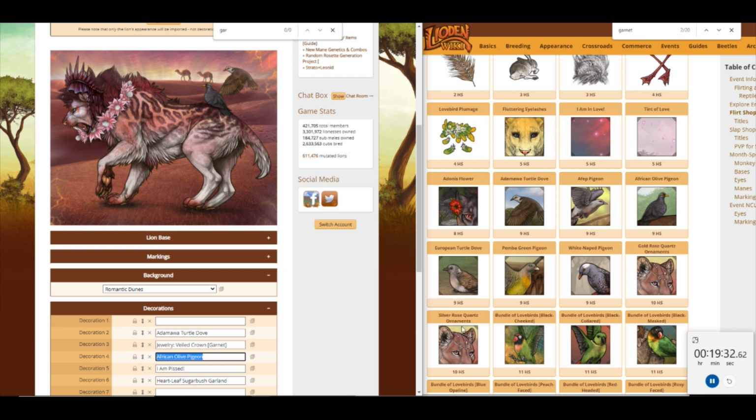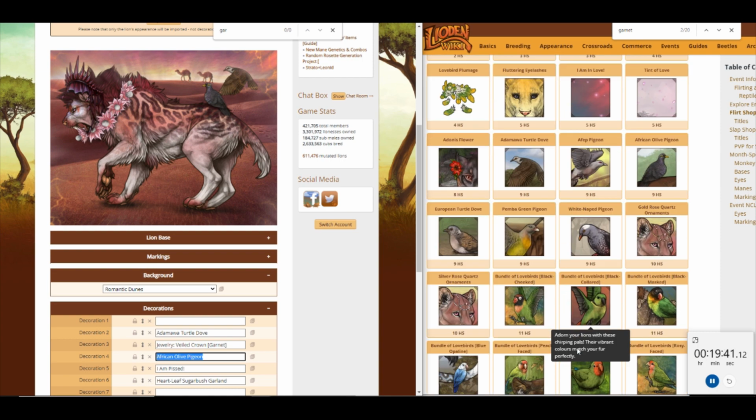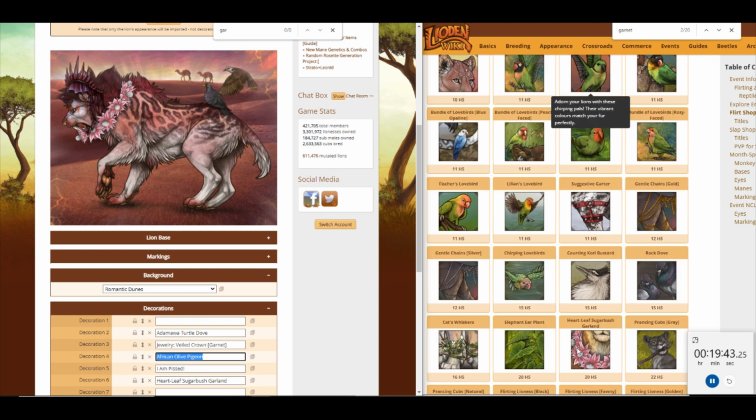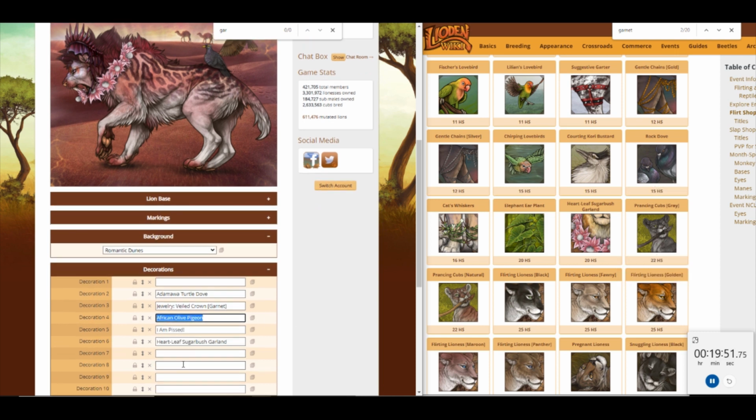Ooh, actually, I also like the European turtle dove. I just don't really want these lovebirds in the middle of the desert. It just feels a bit off to me, so I don't really want to put them in there. A rock dove. That one looks really pretty. Prancing cubs. I wonder how that will look with the primal. This might be the last one that I have time for.